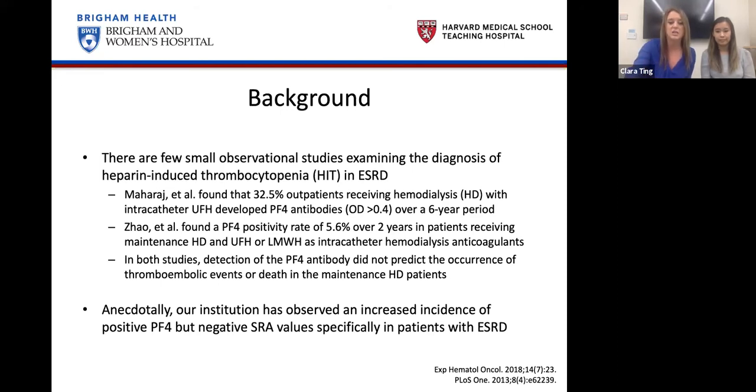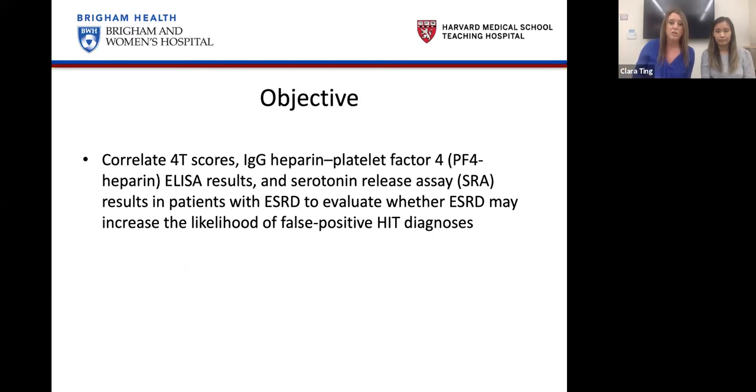So we decided to do a retrospective review of patients at our institution who happen to have end-stage renal disease. The purpose of this study, or objective, is to correlate 4T scores, IgG heparin platelet factor 4 (PF4) heparin ELISA results, and serotonin release assays in patients with end-stage renal disease to evaluate whether end-stage renal disease can increase the likelihood of a false positive HIT diagnosis.